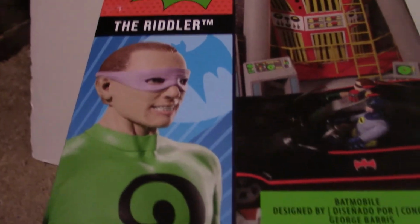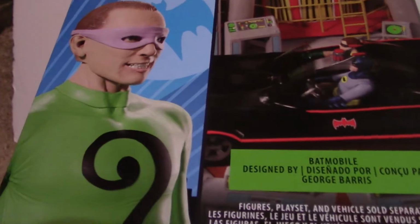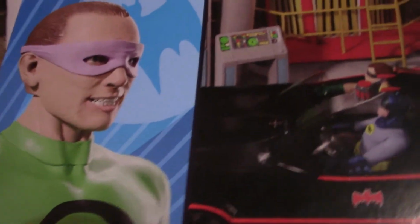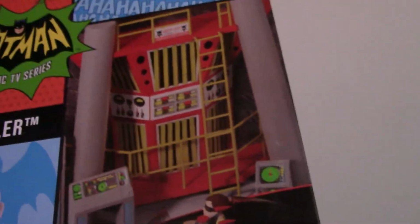So we take a look at the back here, as we see Frank Gorshin's Riddler card art here in the back. And here's the Batcave, which, as I said, I did a review on.